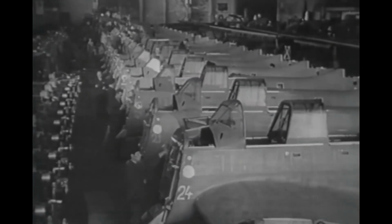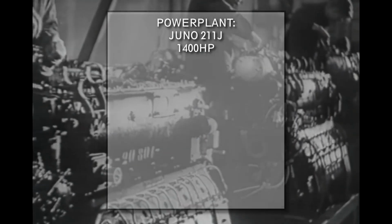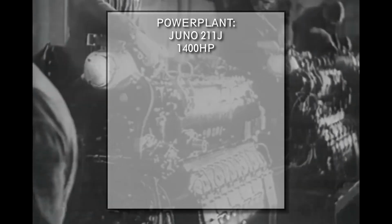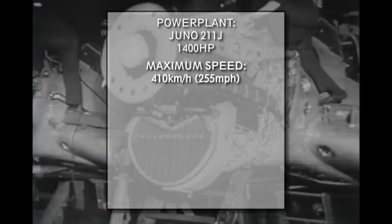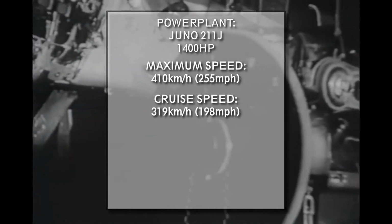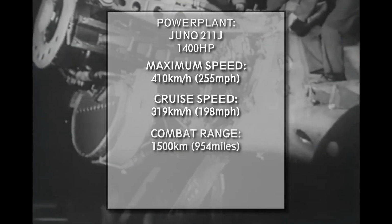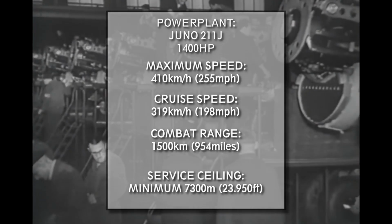Now let's see the technical specifications of the Ju-87D variant. The D variant used the UMO 211J V12 engine, producing 1400 horsepower. It could reach a maximum speed of 410 km an hour and had a cruise speed of 319 km an hour. The plane's operational range was 1500 km and had a service ceiling of 7300 meters.